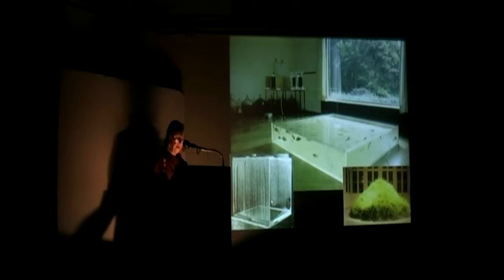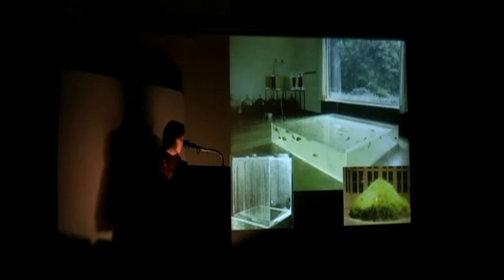The progenitor of today's artists engaging in direct environmental remediation was the engaged critical scientism of Hans Haacke. His 1965 acrylic water and air condensation cube and his 1969 Grass Grows.